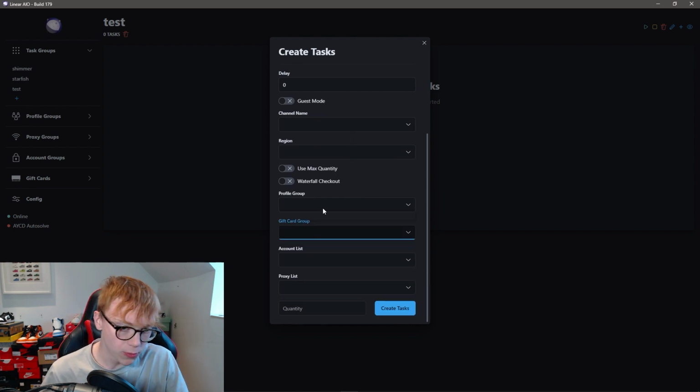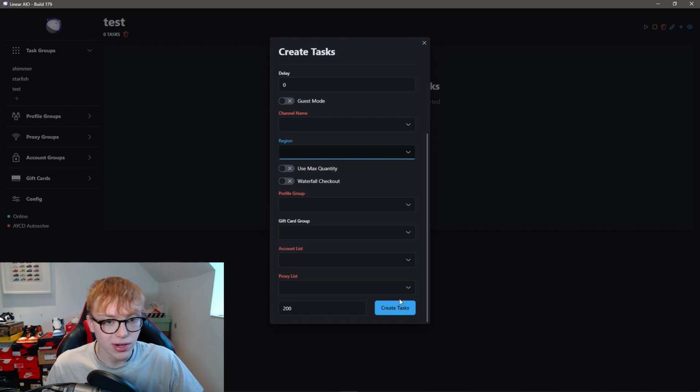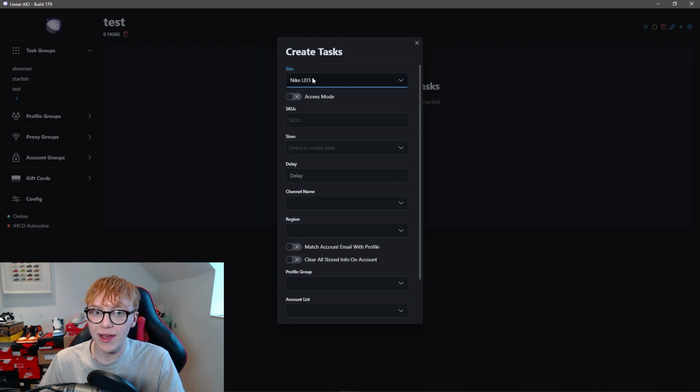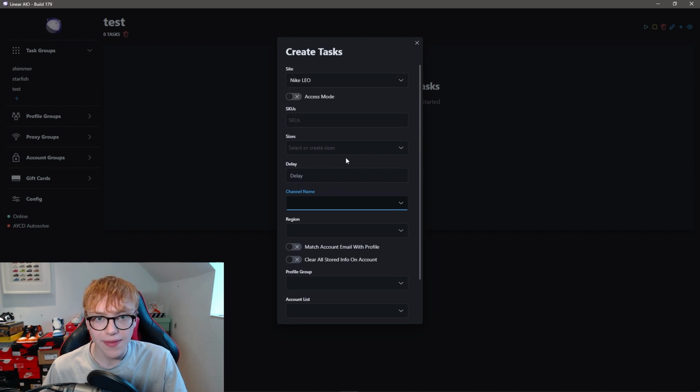Also down here you have your profiles, you have gift cards, accounts, proxies, all of that sort of stuff. And then you'd put in the quantity you want to make, so 200 of whatever, press create tasks and you're all good. So Nike Leo, that is what you want to be using if you're going for sneakers or the Nike app, and you can actually see that here. This is where you can choose Nike.com, Sneakers Web, or the Sneakers app. It's good to have that variety there.